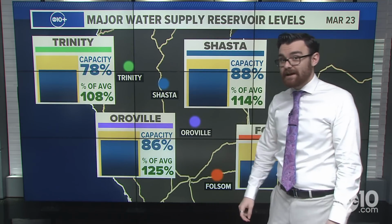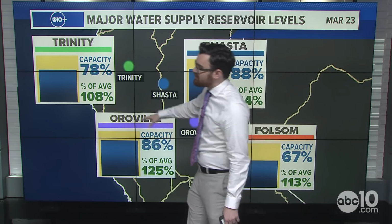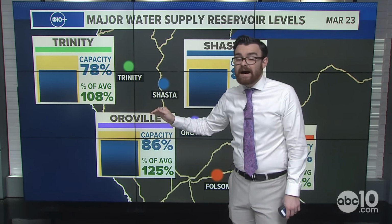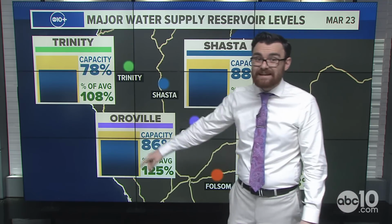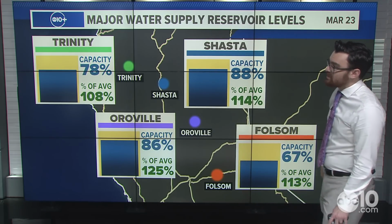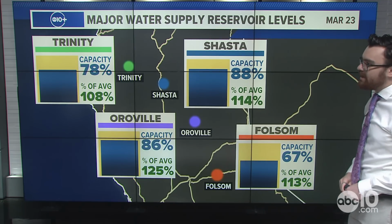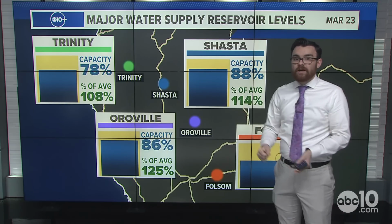The question is, will it get any higher? Well, there's some more rain in the forecast for later on this week. We'll come back to that in a few minutes, but I also want to touch on the reservoirs. Trinity, 78% capacity, but 108% of average. If you remember last year, Trinity was really lagging behind a lot of the other reservoirs. For the first time since spring of 2020, Trinity is above 100% of average. Shasta, 88% capacity, 114% of average. Oroville, 86% capacity, 125% of average. And Folsom at 67% capacity, that's 113% of average for Folsom as well. So our major water supply reservoirs in Northern California are doing quite well.